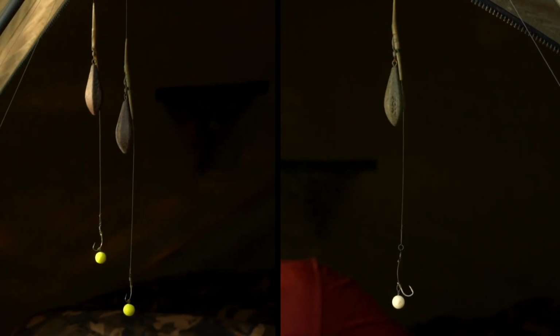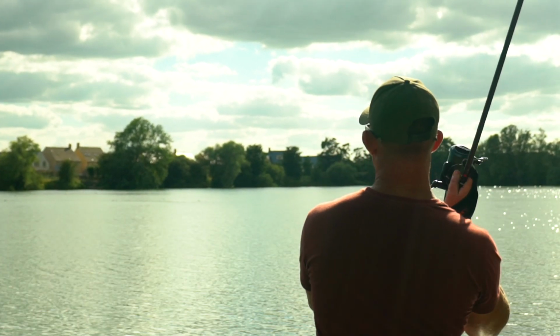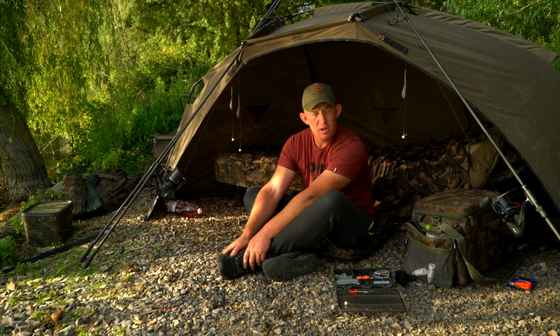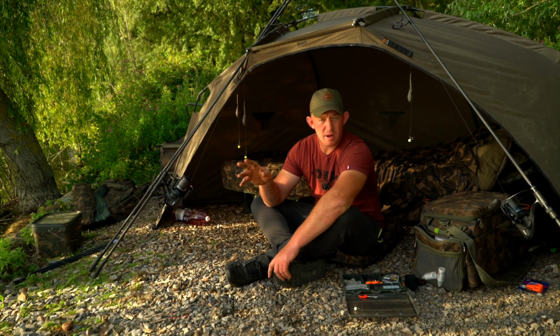So yeah, finished plumbing up now basically. Got the one spot at the main front of the swim. This is like 19 odd rod lengths. Probably going to start with two rods there, because it's a really nice spot. Perfect, you could fit three rods on there if you wanted to, easy, no problem. But I'm going to start with two out there.